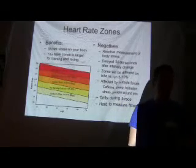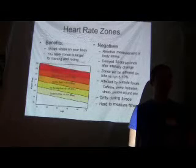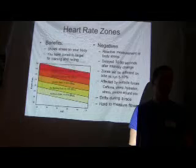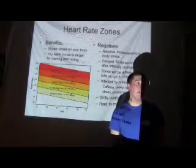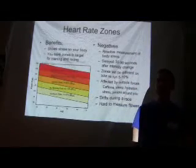Also, we find the zones change on the bike versus the run. So when you're running upright, your heart has to pump a lot more blood higher. When you're in the aero position, your heart doesn't have to pump blood as far, and it's going to have a different heart rate zone than you would expect. Also, there's a lot of things that affect heart rate. Caffeine, sleep, anxiety, everything has different influences.